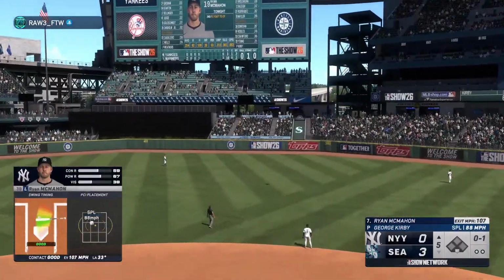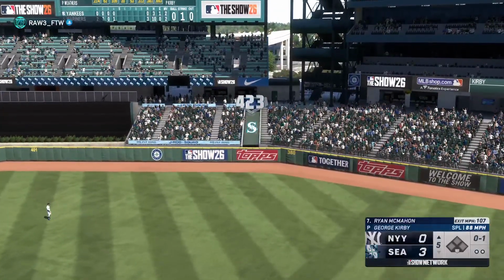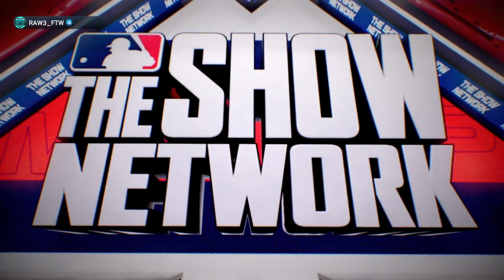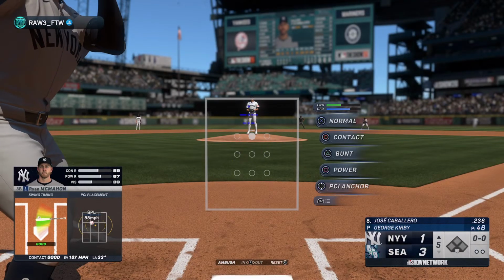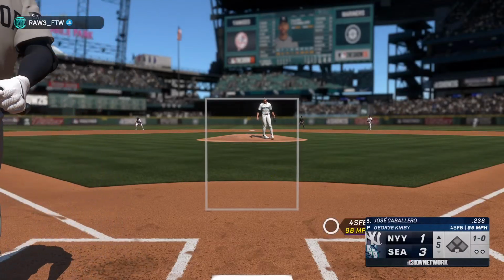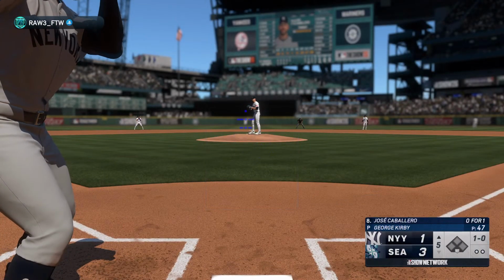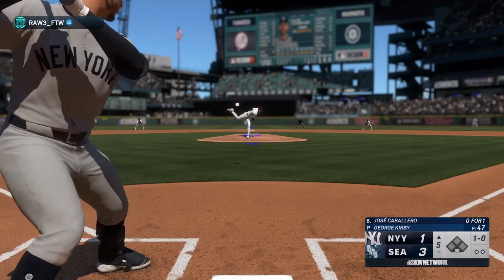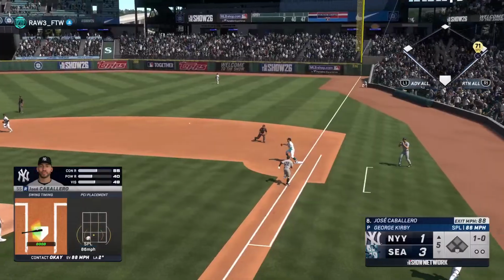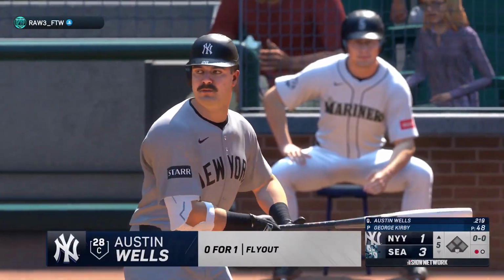This one smoked on its way out of here. He'll take a jog around the bases. And next for New York, Jose Caballero. You know, these Yankees, as you probably noticed, haven't been shy at the plate at all. In fact, they've probably been too aggressive at times. They're swinging at more than 70% of the first pitches they've seen today, and it's just not working out for them. And that's the first out. Nice recovery after giving up the homer.